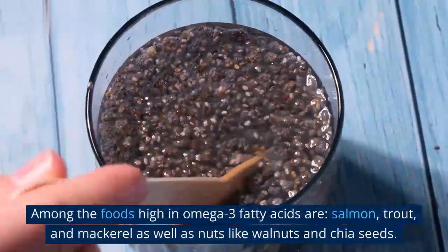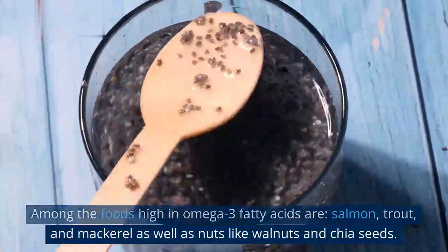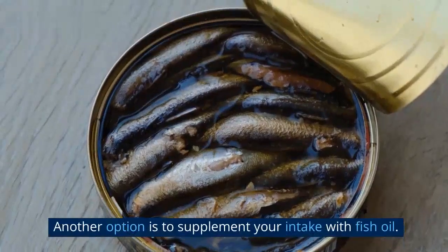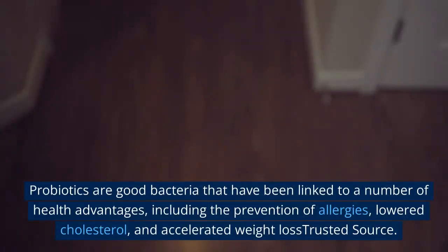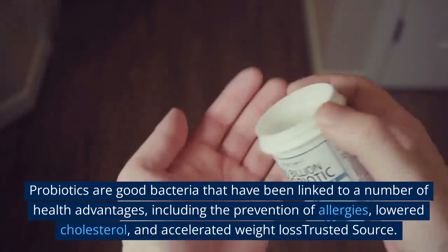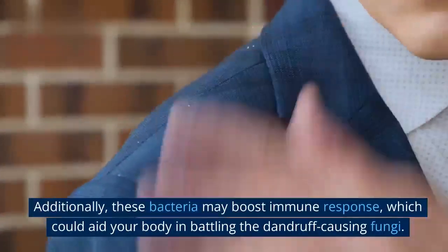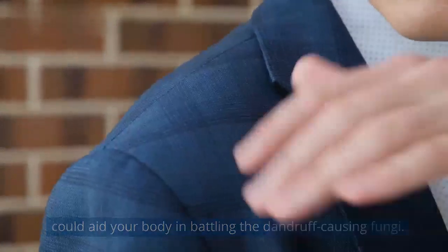Among the foods high in omega-3 fatty acids are salmon, trout, and mackerel, as well as nuts like walnuts and chia seeds. Another option is to supplement your intake with fish oil. 8. Probiotics. Probiotics are good bacteria that have been linked to a number of health advantages, including the prevention of allergies, lowered cholesterol, and accelerated weight loss. Additionally, these bacteria may boost immune response, which could aid your body in battling the dandruff-causing fungi.